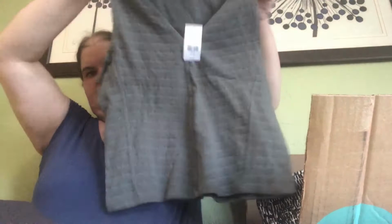Okay, next is a Willow & Root tank top with an original price tag of $24. It is new with tags. Chico's, size 2, black and white pants, kind of this abstract print pull-on. Oh, no, side zip. I don't buy Chico's on purpose, but I will sell it.